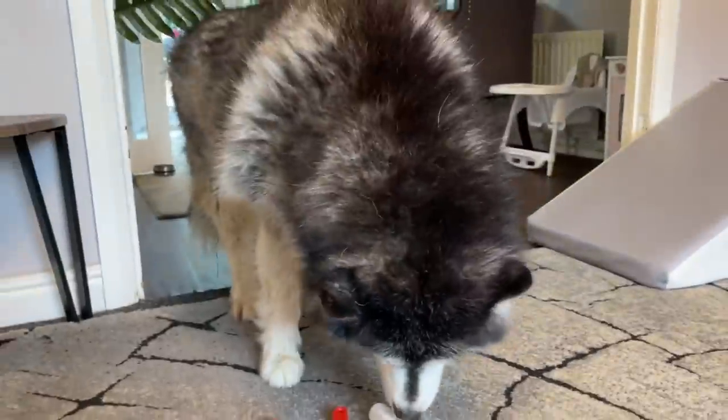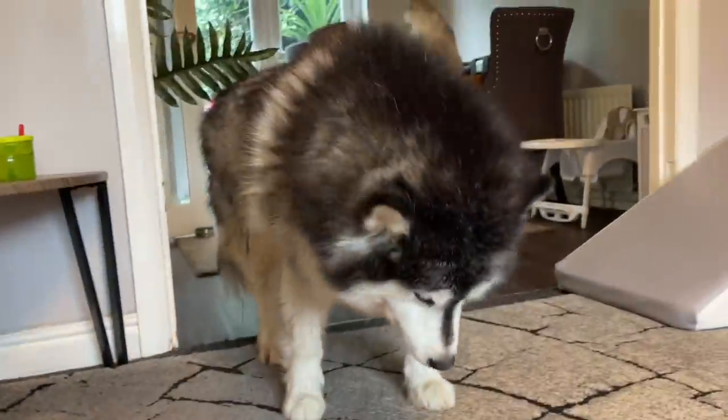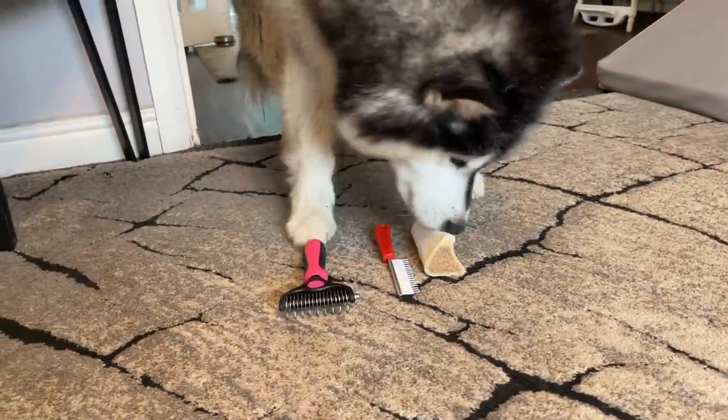So guys, Niko had a bath yesterday and now she's got lots of loose hair. Her coat's all dry now, and it's time to start brushing.